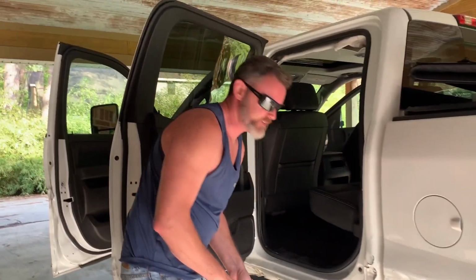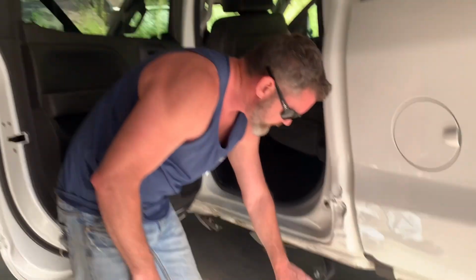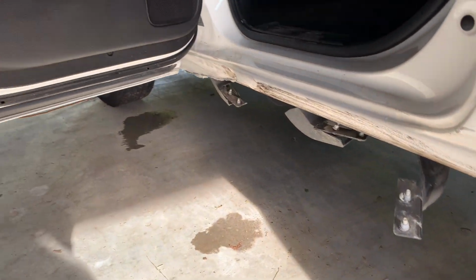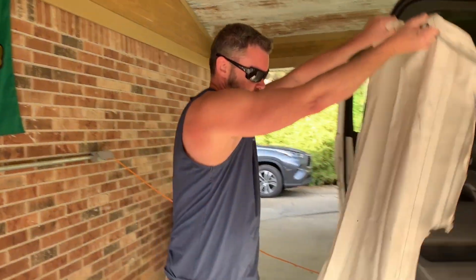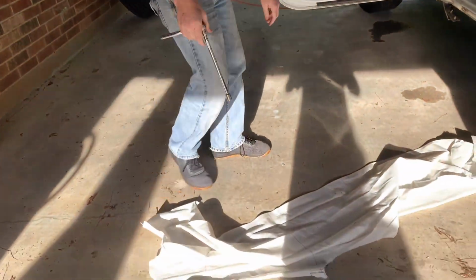Take all these brackets off. Everybody keeps hitting their shins on this one, especially the front. Them things hurt bad. Use this old airbag to lay on.